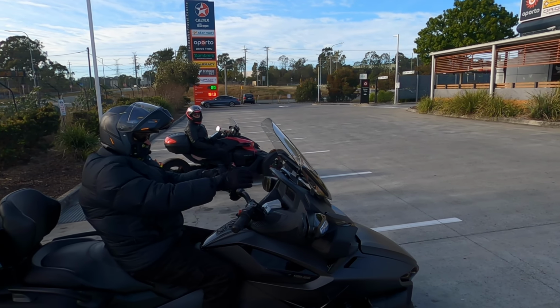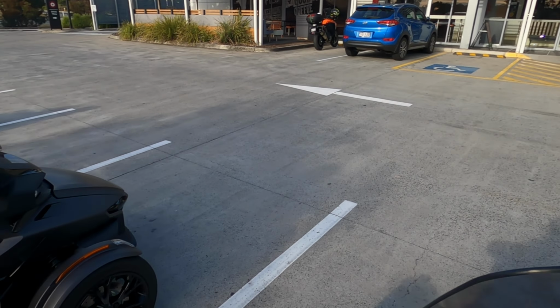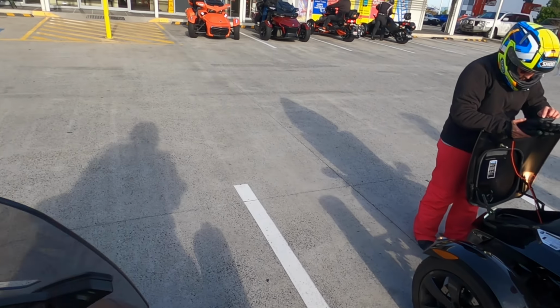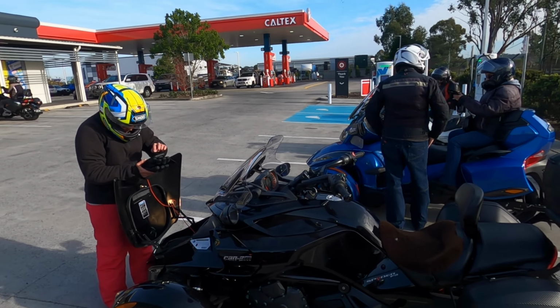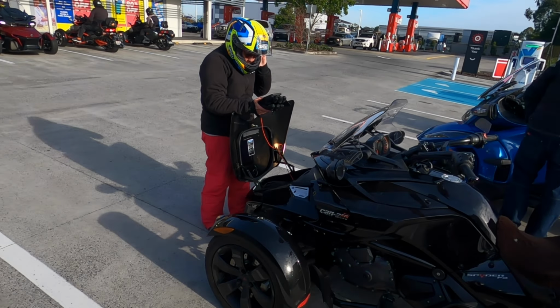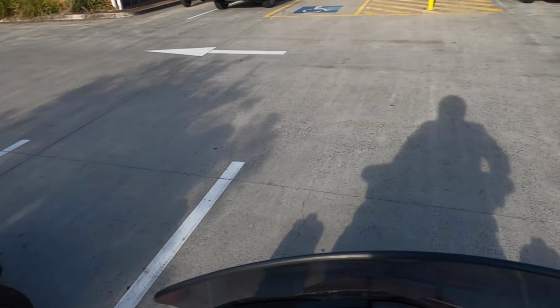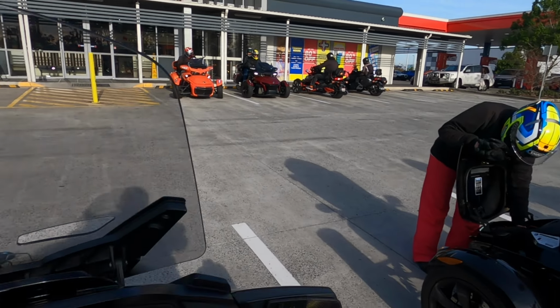Got a bit of a mixed bag today. We've got a Ryker, a 22RT, a 2020 Big Red that I'm on. A few across the road there, and a couple more down there, a white one, blue one, black one. 2, 4, 8, 10. Bloody brilliant.